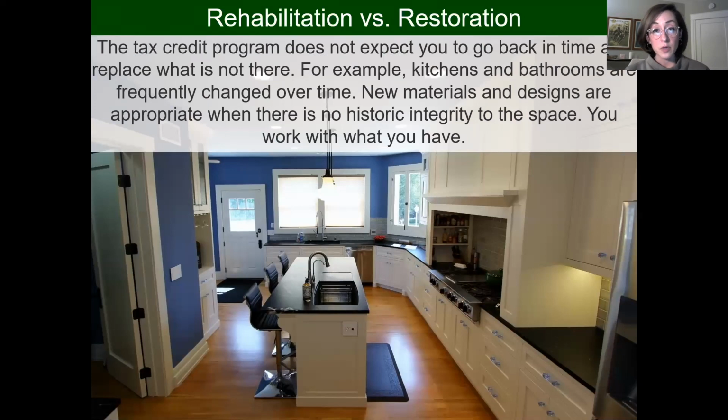So another thing that's really important, and this is why this program is so great, it's designed to be flexible, it's designed to work with you and your specific situation at your home. The tax credit does not expect you to go back in time and replace what is not there. So if you buy a historic property that has been completely gutted, we are not going to ask you to go back and recreate a perfectly historic recreation of what was there.